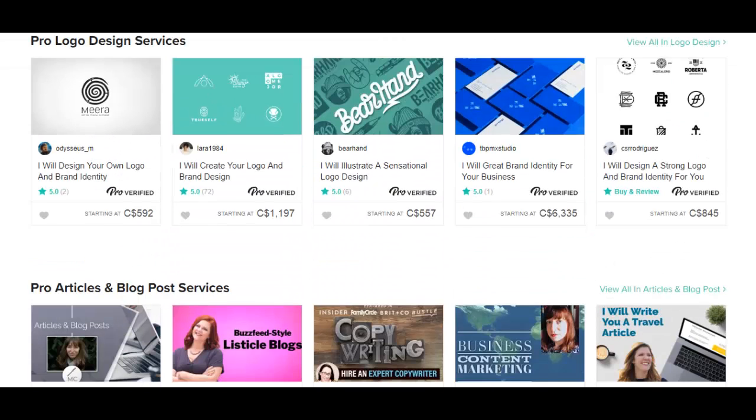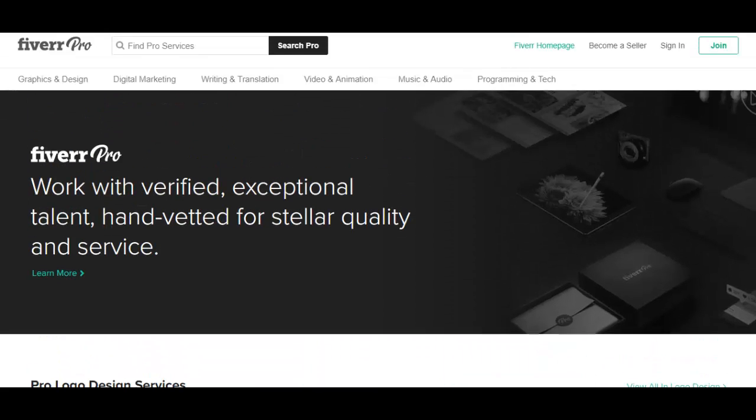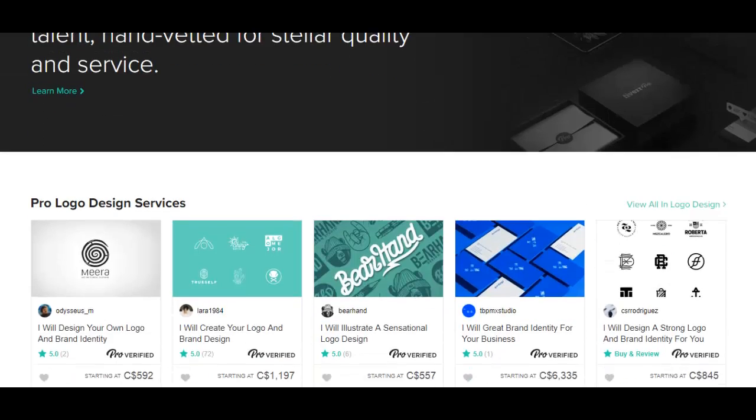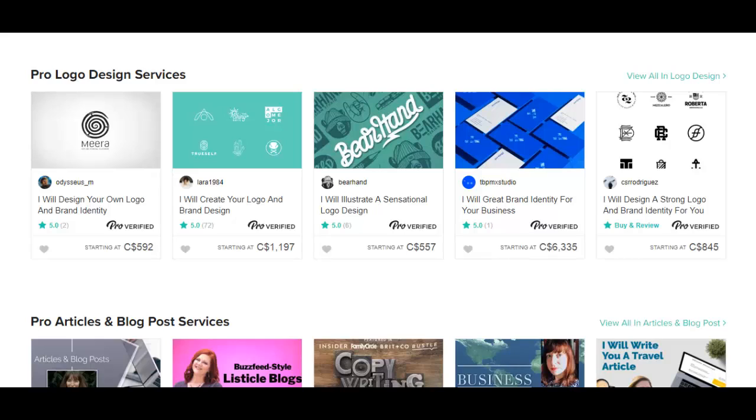And if you're a pro verified seller, the benefits of that are, for one thing, you're going to get a lot of work coming your way because a lot of companies are looking for high quality services. And your gigs aren't just going to be found on this page. Your gigs will also be found on the regular listings. And your gigs are more likely to be found than those of other sellers who are not pro verified.